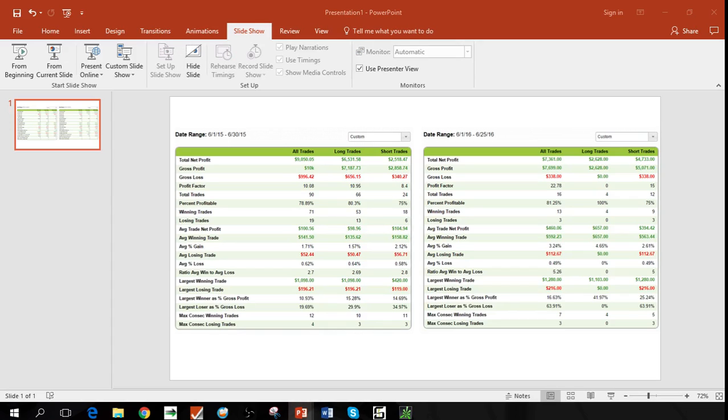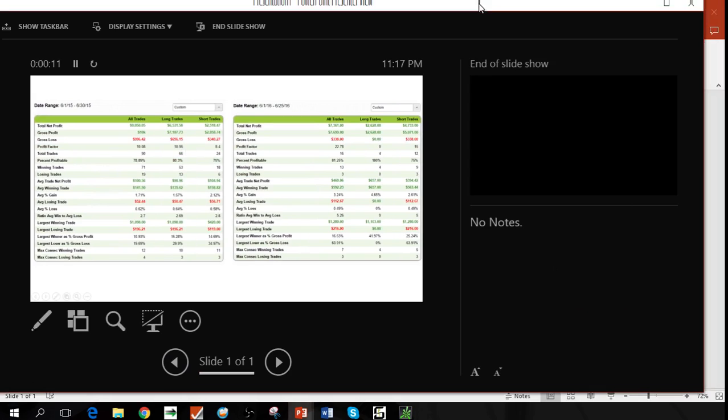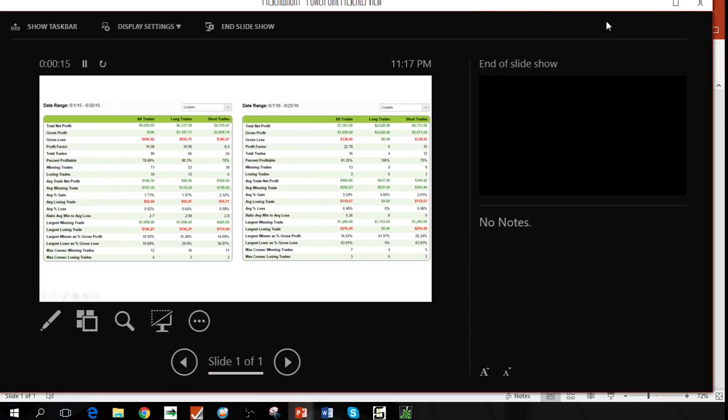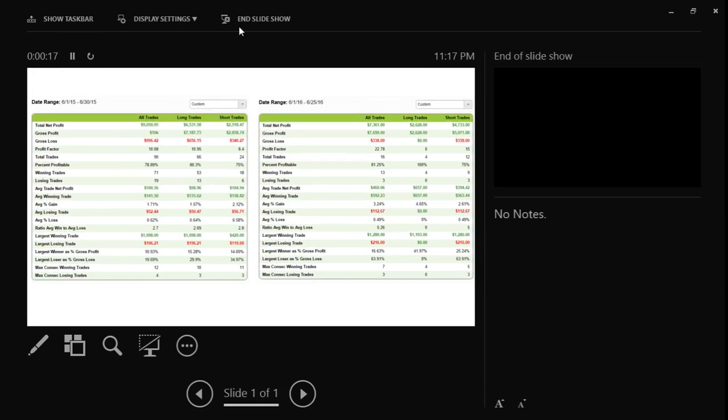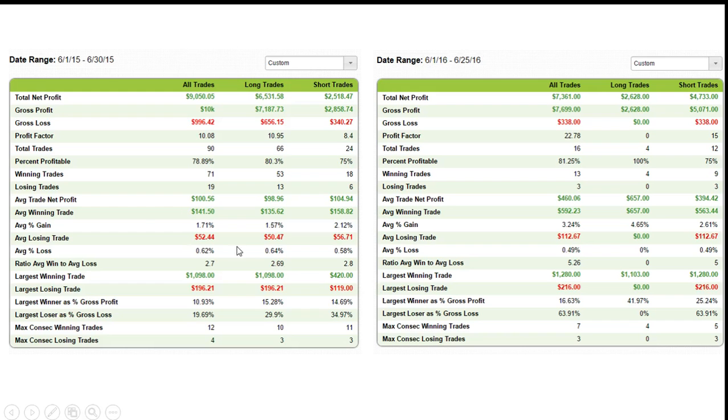Let me see. I need to get this over here. I went back and looked at my month last year, and here we go. I wanted to compare June last year with June this year and how my stats look.